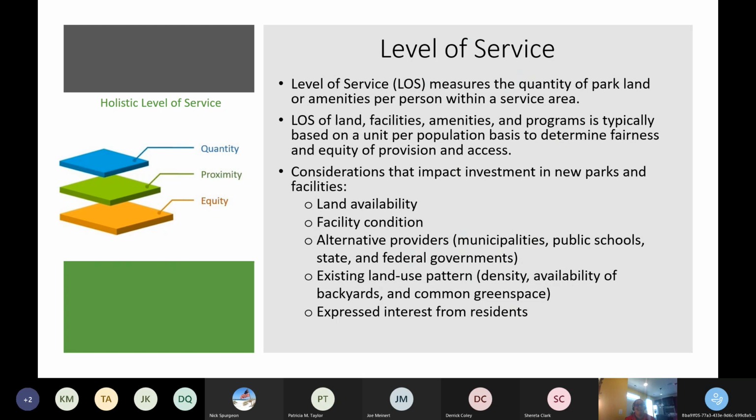Some additional considerations that will impact investment include land availability, the facility conditions, and alternative providers. You guys may have additional things; the schools have additional facilities, as well as the state and federal governments. The location of park and recreational amenities is pretty much robust in the county, as you'll see in the upcoming maps. We want to look at the existing land use patterns, the density, the availability of backyards and common green spaces for residents, and we want to make sure that visitors have nice things when they come to visit. This area is very prone to tourism.